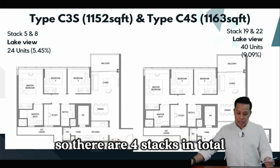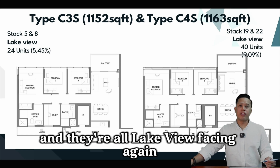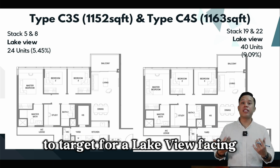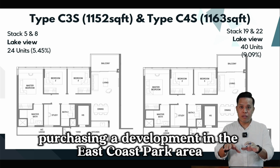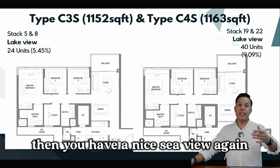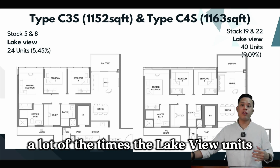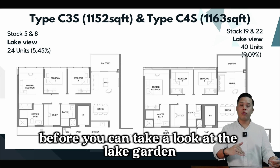Okay, so there are 4 stacks in total. Total units about 64 units, and they're all lake view facing again. So once again, the main purpose of you to purchase a unit in Sora is to target for a lake view facing. The reason is because there are no developments like this. For example, there's nothing wrong with purchasing a development in the East Coast Park area, but if you'd like something that is facing the sea, you'll be fronted by an expressway, then you have a nice sea view. Again, in comparison to the developments in the lakeside area, a lot of the times the lake view units would be fronted by an MRT track or roads before you can take a look at the lake garden.